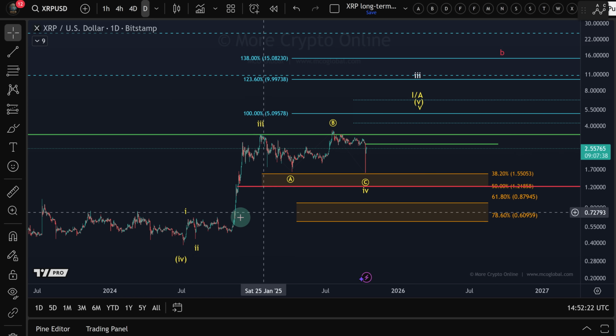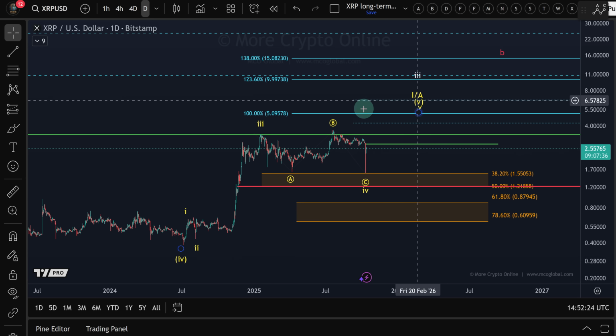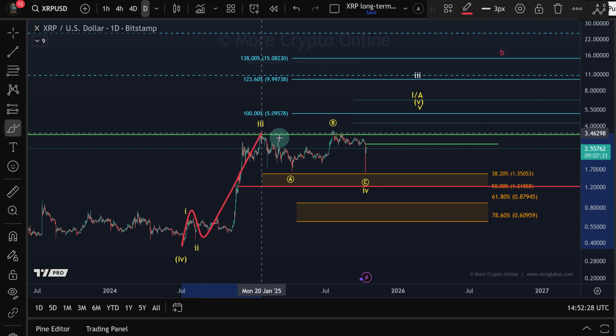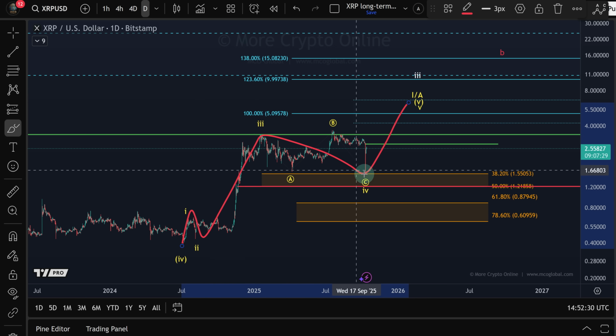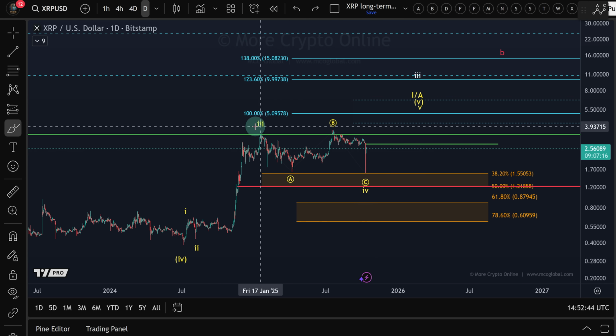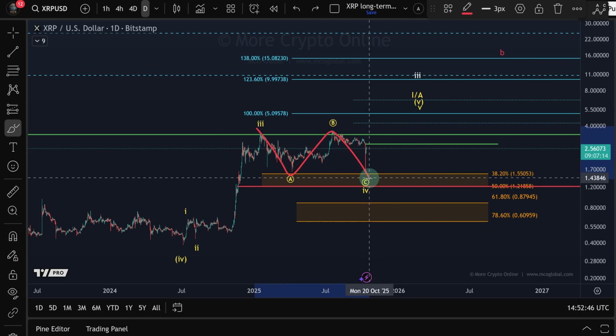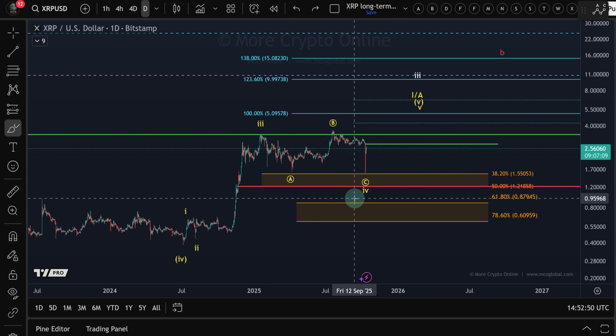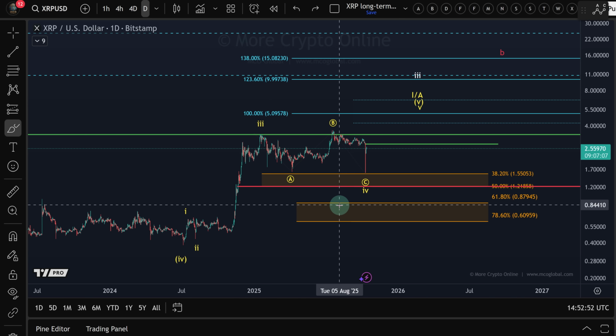Zooming out a little bit, you can see that this move to the upside can be considered a 5-wave move still. 1, 2, 3, 4, 5. That wave 4 extended quite a bit. XRP has done that many times before, these extended wave 4s. It's quite massive now, but it still is a 3-wave move down. I think we can agree on that. A, B, C. It could even turn into some kind of a messy sideways correction. It's already quite messy, but let's see.